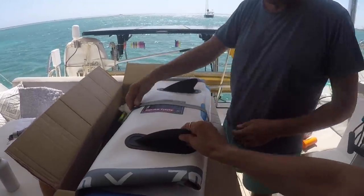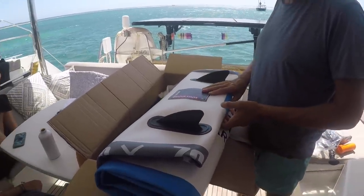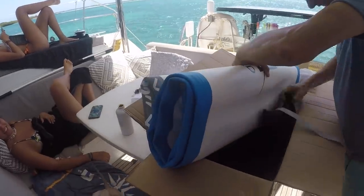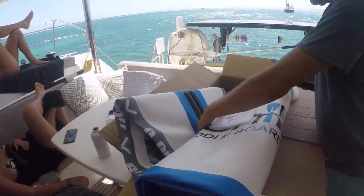Yeah, it is. Look at this. Oh, it has two skegs. Yeah. Two skegs. It's much bigger than mine, Simon. Yeah, this goes on here. Oh, it has three skegs. Yeah. Three!